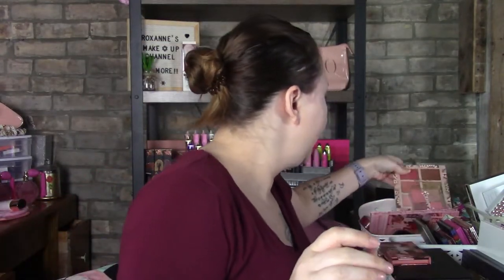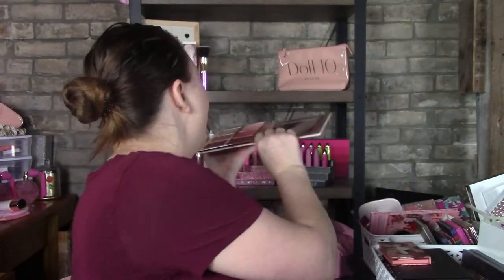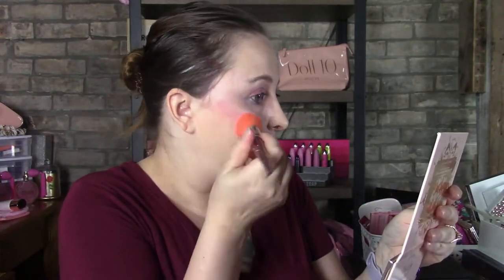I stayed up a little late last night. So I am gonna go in with this BH palette. If you remember the last time I tried this, it was super bright and pigmented, so I don't need that much. So I'm actually going to go in with this color here, and I'm just going to lightly apply it.